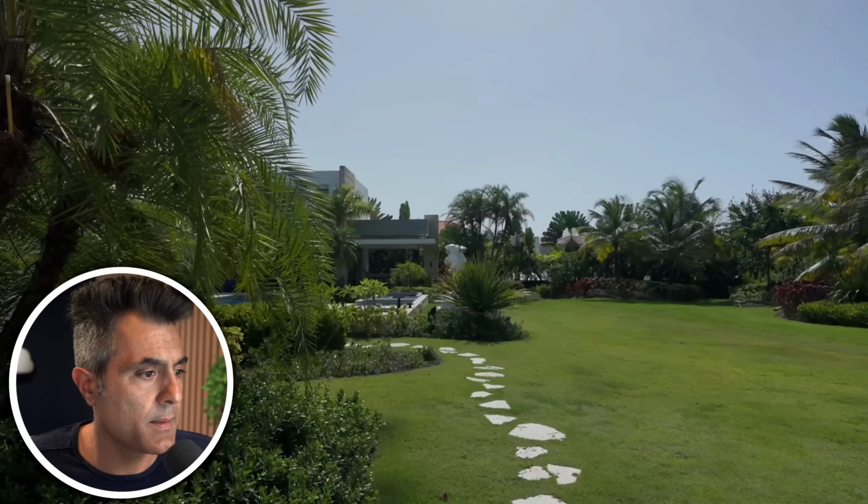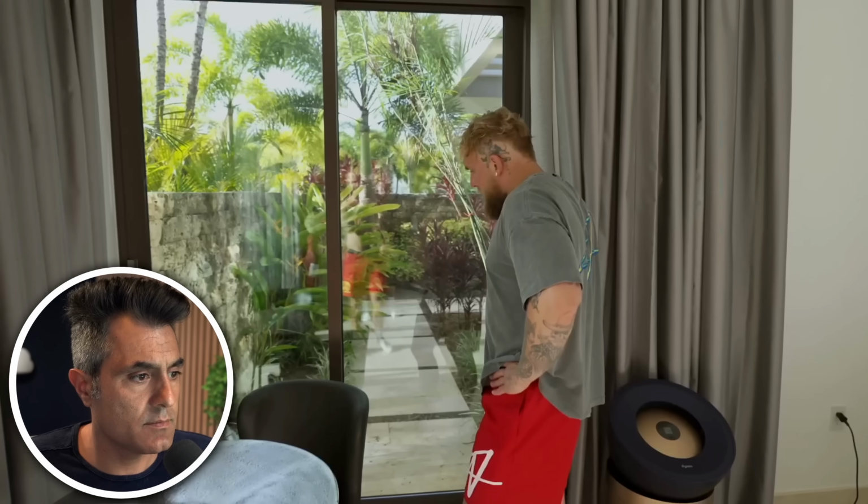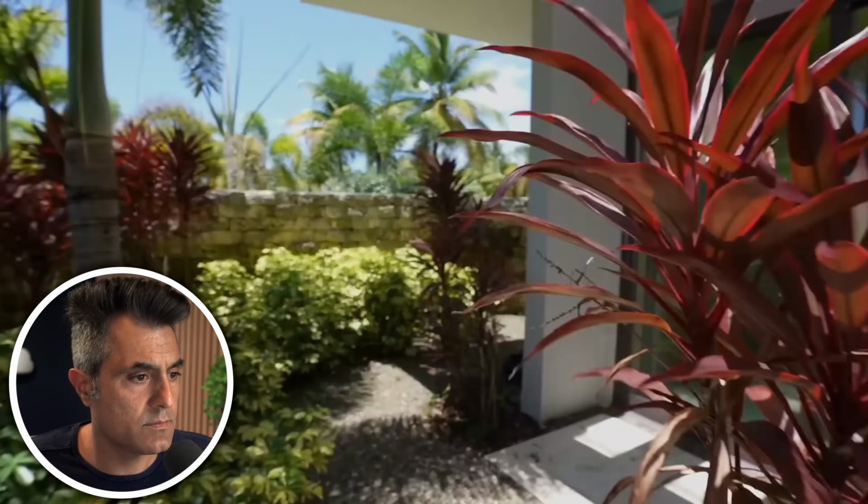You got the beautiful garden view with the new swinging chair, new patio furniture. During the day, this is really nice. The outdoor garden that connects to the outdoor shower. I think outdoor showers are one of the best things in the world. I love them. I use my outdoor shower all the time.